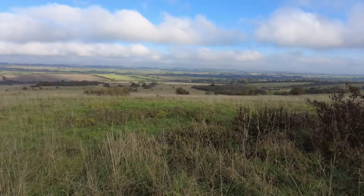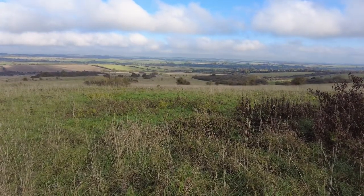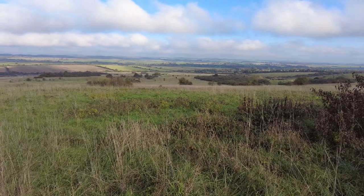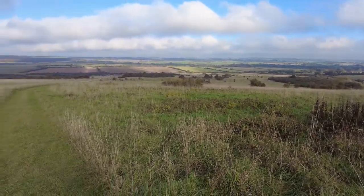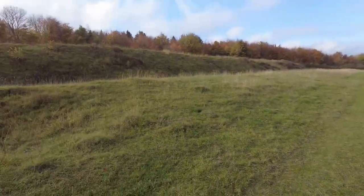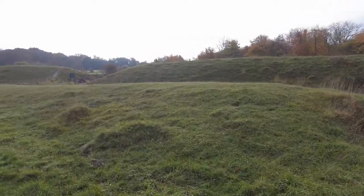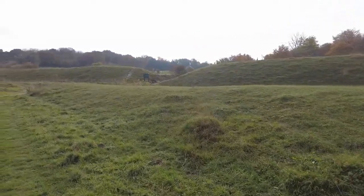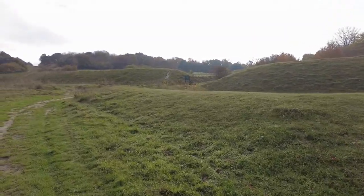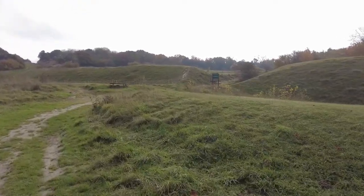Okay, I'm a little bit out of breath. Just come from down there, up this hill. Now alongside Bokerley Dyke, ditch, whatever you want to call it. And this is the boundary between Hampshire and Dorset.